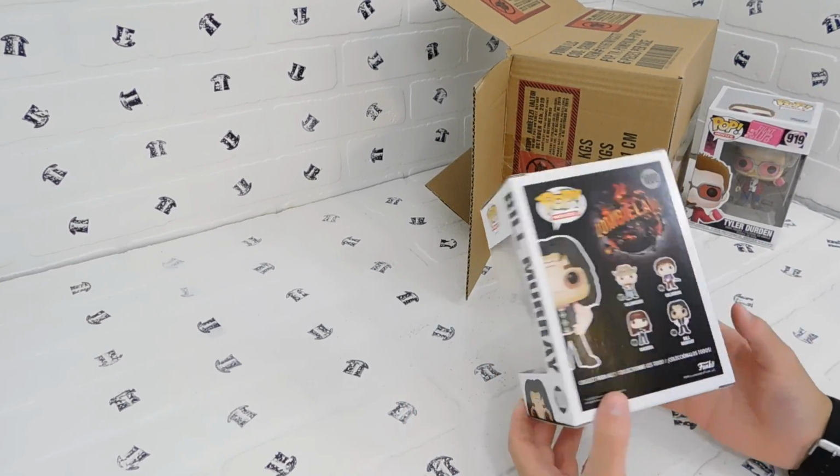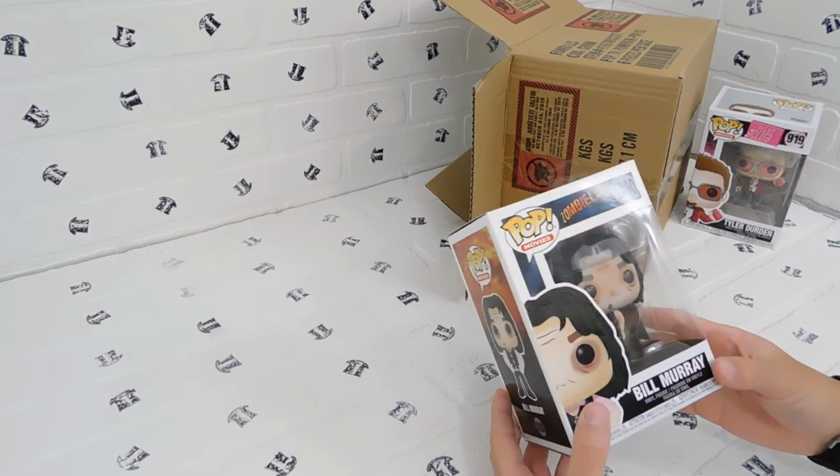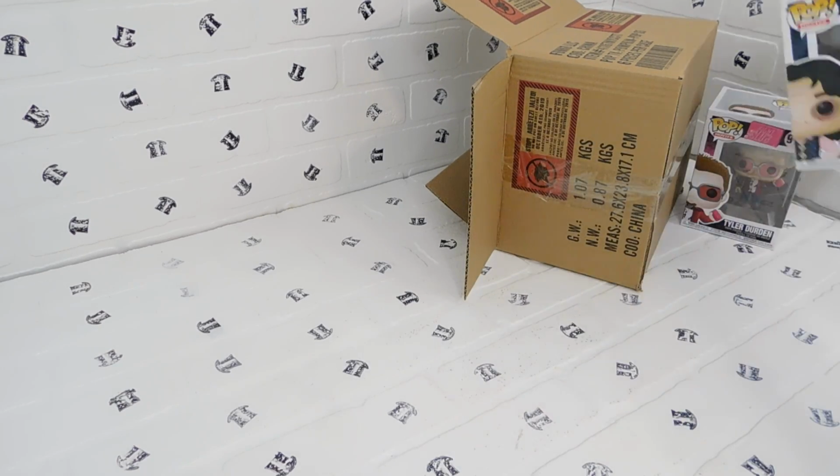So, I see no dents or anything wrong with the box. Box looks very nice. Brand new. Okay. This is not Bill Murray Chase, which would have been $36. This is another common, $6. So we're at 12.